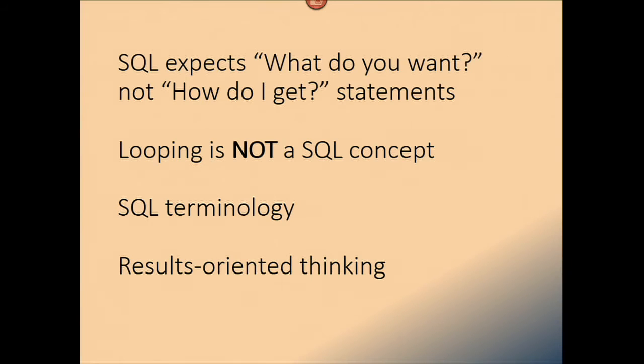So we're going to talk about a few things here. First is when you are programming in a procedural language, in a lot of cases you're telling the computer how to do this. In SQL, the question is not how to do it. It's, this is what I want. The next one is that looping is not something that SQL likes to do when you tell it to. It's perfectly fine doing looping on its own in the SQL optimizer. It does not like it when you tell it to do that. We're going to go over some SQL terminology, and then we're going to talk about results-oriented thinking.